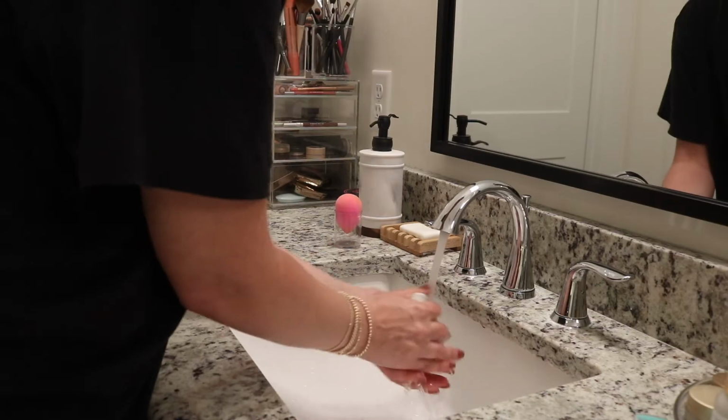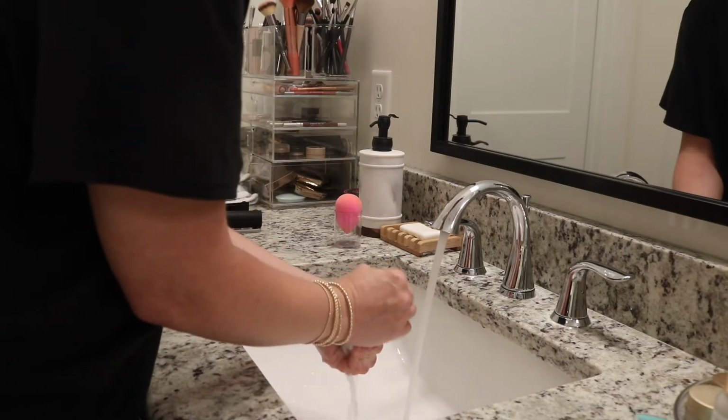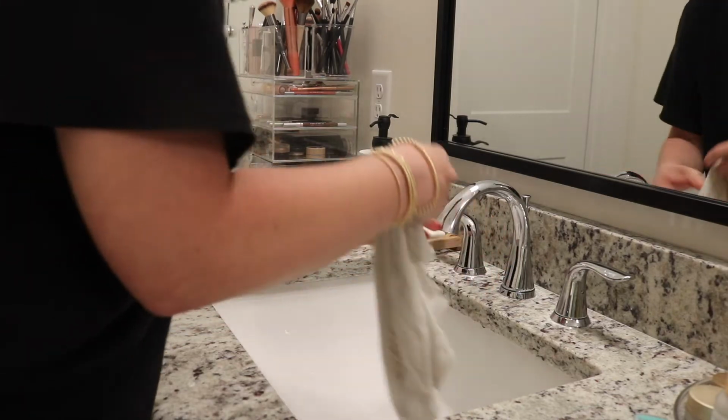So you just take your face cloth and you get it wet. I use hot water. And with my cloth, I just start taking off my makeup. No product on the cloth or nothing. It's just hot water.